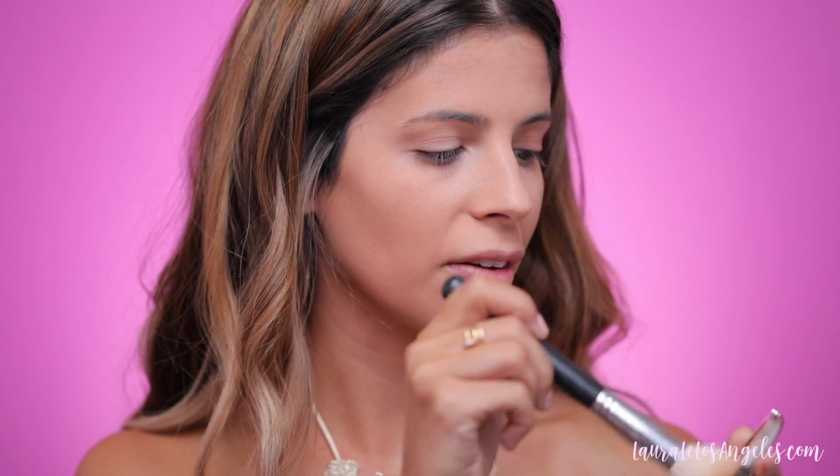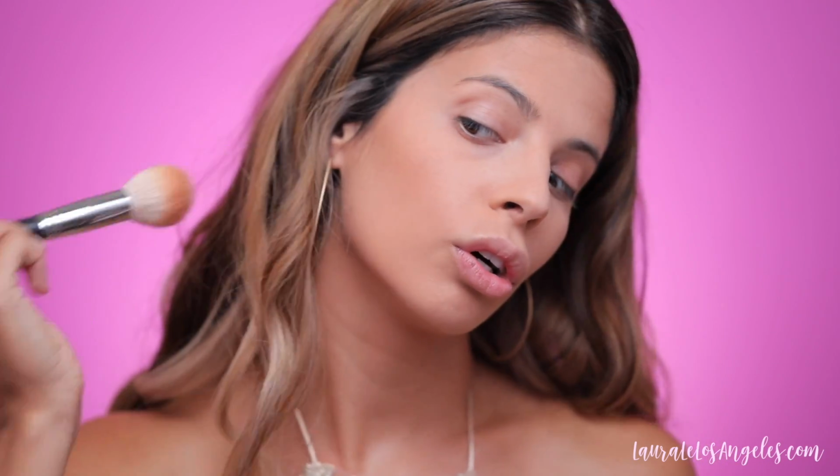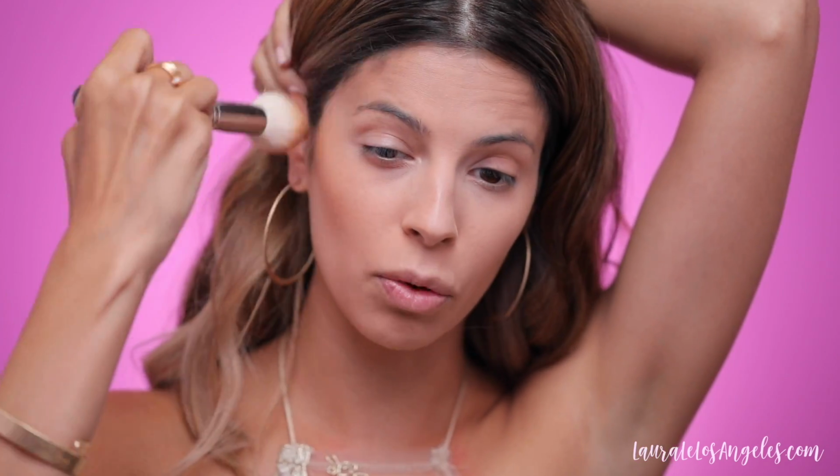Next, I'm going to try out this new bronzer called Palm Island from Ciate. This is new and Tati says she loves it, so I'm excited to see if I love it. Tati's normally dead on. I'm going to use the M581 brush. Okay, so far a lot of product comes off easily, so you get a lot of color and pigmentation so far. And as you can see, this one's a little bit warm toned.